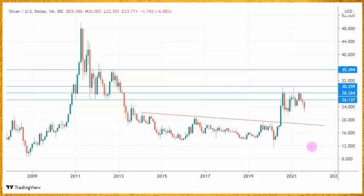But yeah, look, if we look on the monthly scale, and this is why I say I'm still bullish, because I think this is a bottoming pattern. This is an accumulation phase. And I don't think we're going to see prices go below this red line. I'm very doubtful of that.